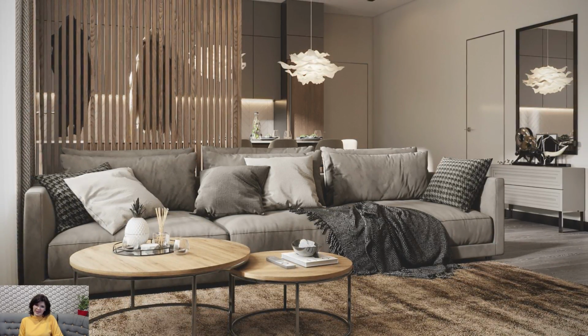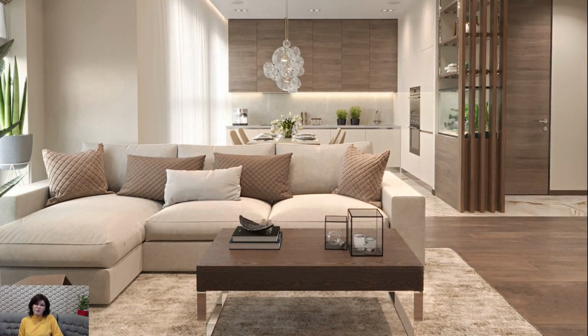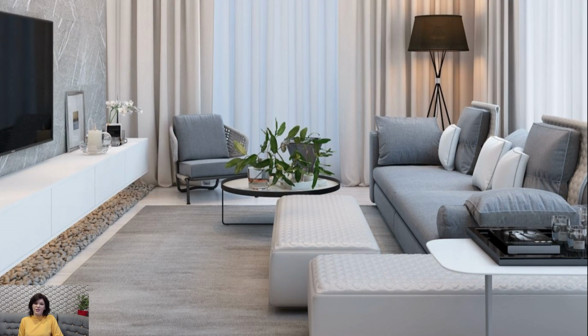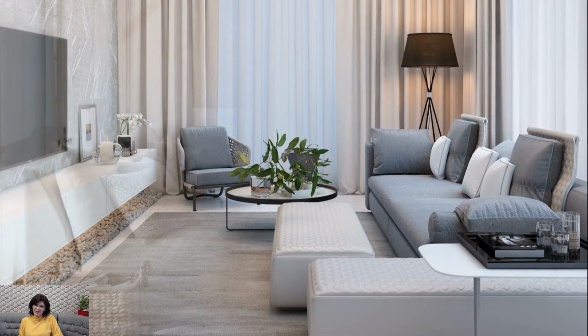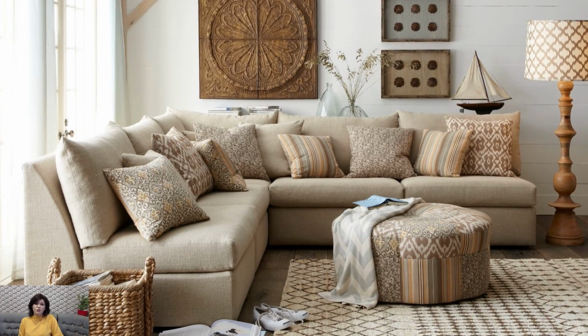Finally, don't forget about lighting when decorating your living room. Natural light is ideal for creating a bright and airy atmosphere, so consider maximizing natural light sources with sheer curtains or blinds. Supplement natural light with ambient lighting options such as floor lamps, table lamps, or pendant lights to create a warm and inviting glow that enhances the overall ambience of the space.